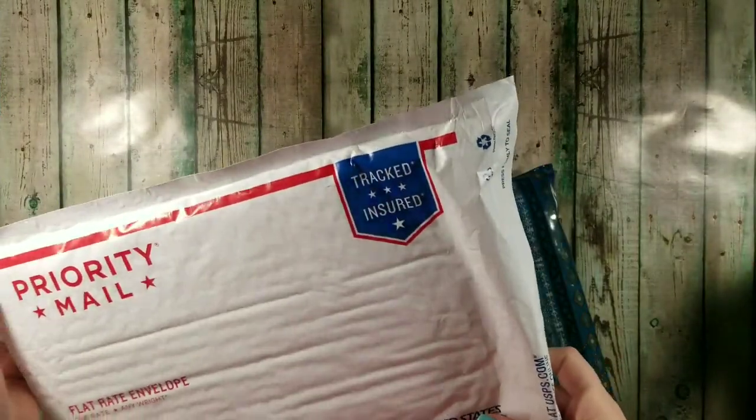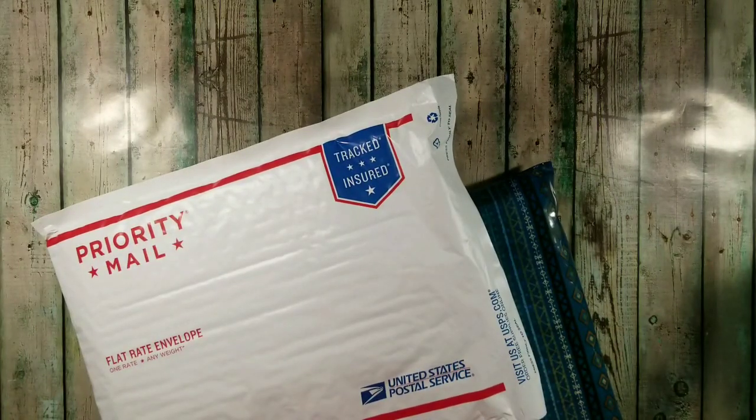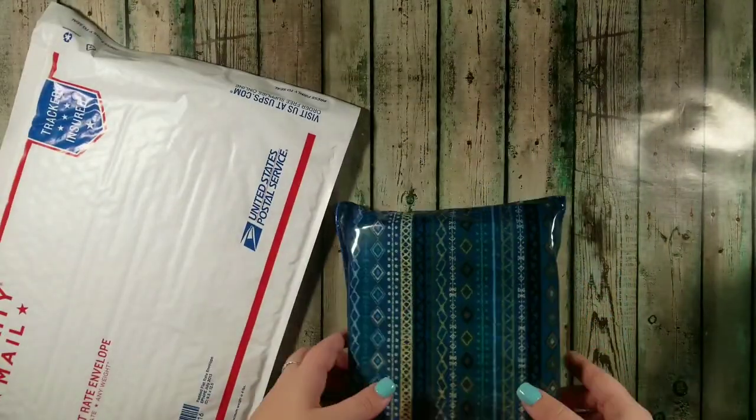So, it's a little warm in here right now. This is the warmest room in the house. That's why I love filming. And the kids are playing. Silly little doggos, little poopers.